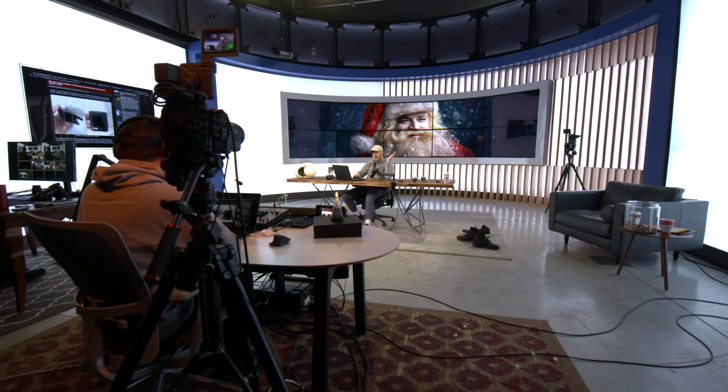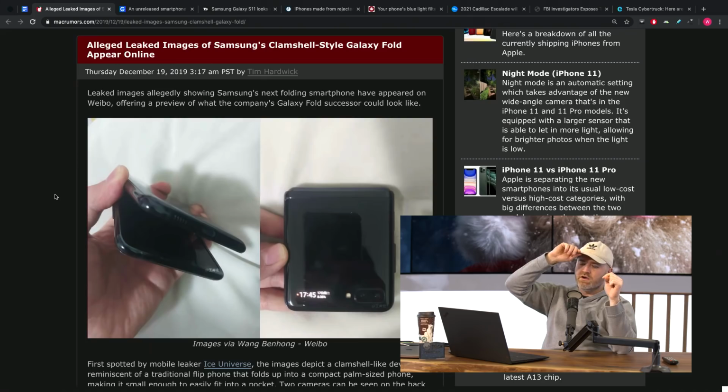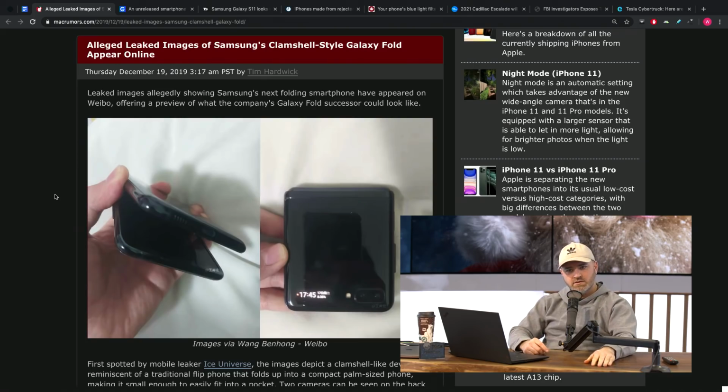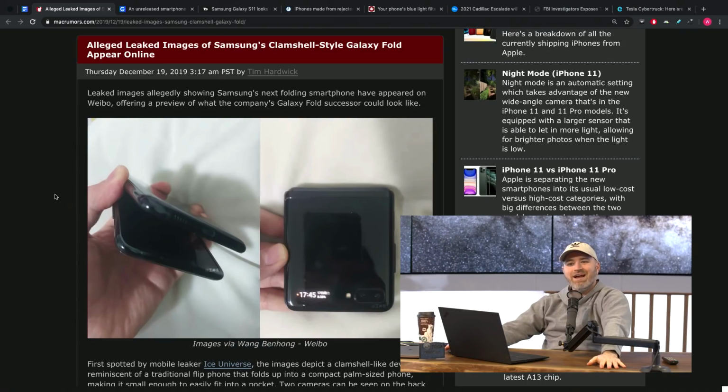Might as well. And so Samsung, we talked about it, but we got new images courtesy of the iciest of all universes in the galaxy, talking about Ice Universe on Twitter. The man works hard, gets you the latest leaks, gets you the latest news. And of course, these new images that showed up on his social media are now floating around the internet, as they would. And we got this clamshell, Motorola Razr looking type of foldable.